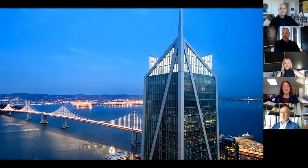So the building is designed to withstand up to an 8.4 seismic event with no structural damage. Also, our foundation is the deepest in San Francisco, drilling into the earth up to 260 feet down, and it's anchored into the bedrock. So our building is one of the most seismically resilient in the nation.